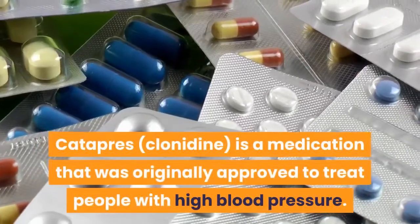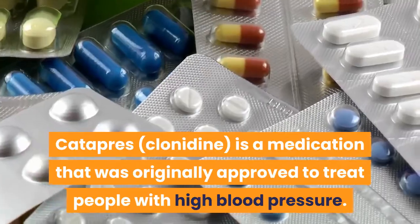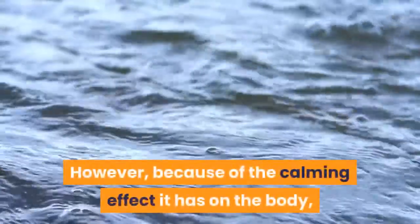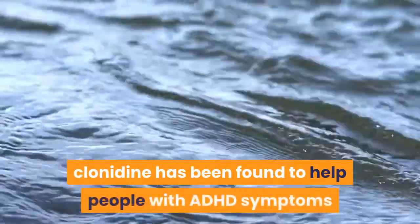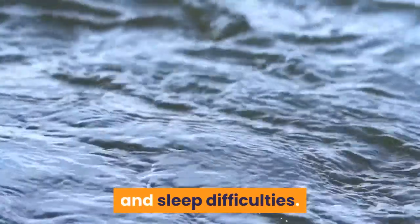Catapres, clonidine, is a medication that was originally approved to treat people with high blood pressure. However, because of the calming effect it has on the body, clonidine has been found to help people with ADHD symptoms like hyperactivity, impulsivity, aggression, overarousal, and sleep difficulties.